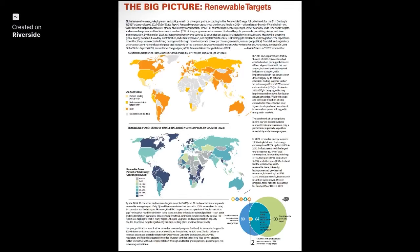Sure. So the big picture is an infographic that we put together in our print issues, and typically it is focused on trends. And this month's BP hones in on REN 21's Renewables 2025 Global Status Report, pardon me. REN 21 is the Renewable Energy Policy Network for the 21st Century, and it's basically a global coalition of governments, industry, and research groups that tracks renewable progress worldwide.